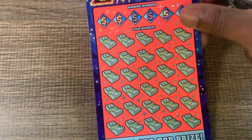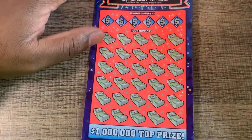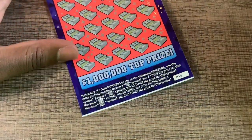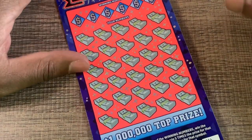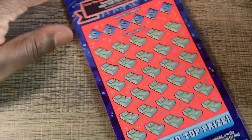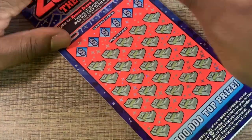If you didn't see it, we found like 5 wins out of that first 13, so it wasn't too bad. Now let's see if there was something else remaining in the second half of this book. Start with 14. Remember, we need a 5, 10, 20, or a 200x multiplier. Let's see. We didn't find one.